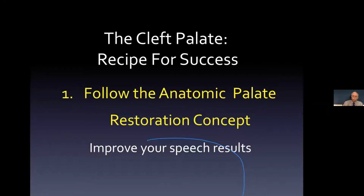So what's the recipe to achieve normal face, normal speech? Well, I'm going to talk about normal speech first. And that is, if you follow the anatomic palate restoration concept, you'll improve your speech results. That's step 1.